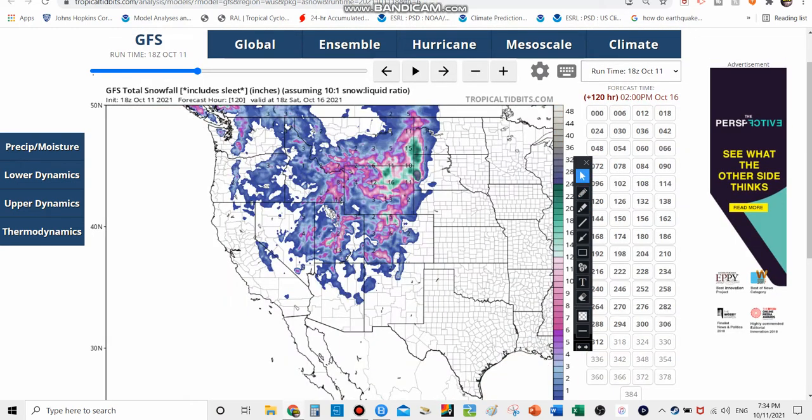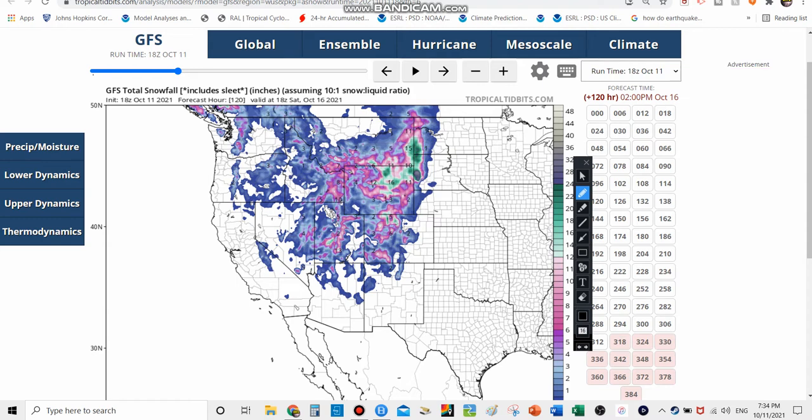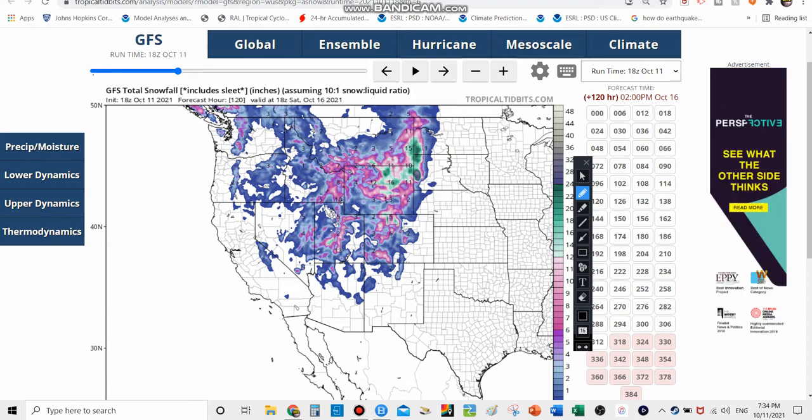All right, now snowfall totals with the GFS model, they've been really honing in on the Black Hills, maybe getting over a couple of feet. And according to GFS, now this does include sleet, by the way, do keep that in mind. 12 to 18 inches of snow and sleet, pretty much on the North Dakota-Montana border and the South Dakota-Wyoming border. All right, very heavy snow also in the mountains up there kind of near Casper. Pretty much 12 to 18 inches.